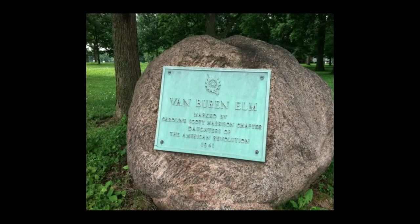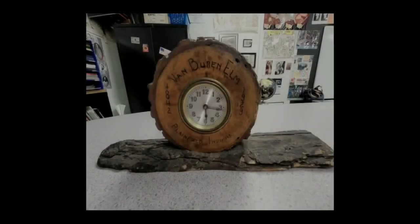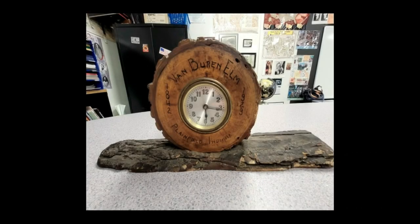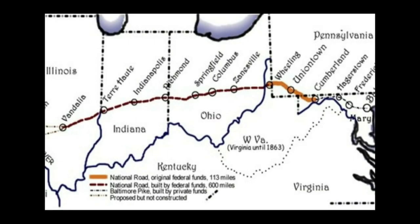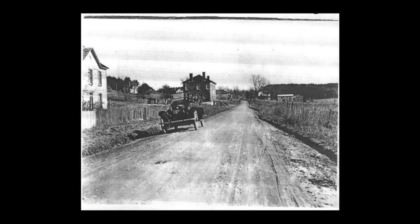For our project, we chose artifacts from the Van Buren elm tree. The Hendricks County Museum preserved a section of the trunk and a clock made from the elm. 7 years after he was elected president, Van Buren was going to Illinois to talk to some congressmen about legislation. While he was traveling through Indiana on the National Road, his driver encountered many problems. The roads were terrible and were falling apart.